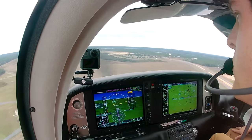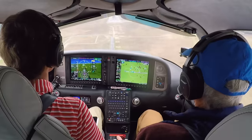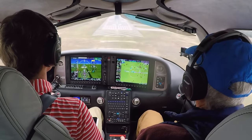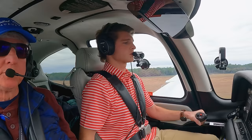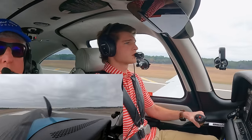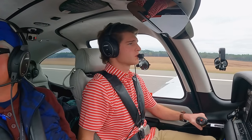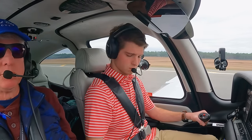Now, right crosswind. Yep. There's the yaw damper. Minimums. Roll out. We're going to hit the north ramp. Thanks for flying along.